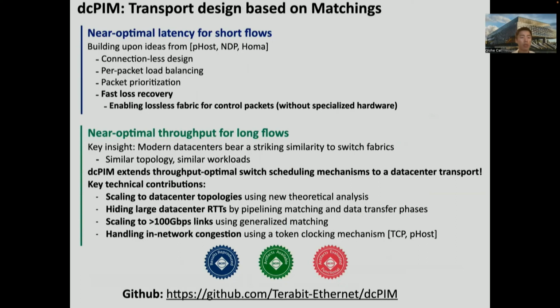In summary, dcPIM is a proactive data center transport design that simultaneously achieves near-optimal latency for short flows and near-optimal network utilization. dcPIM achieves this using a matching-based design that extends classical switch scheduling protocols to a data center transport. dcPIM is open source, and all the documentation necessary to reproduce all results discussed in the paper are available at the dcPIM GitHub repository. Thank you.